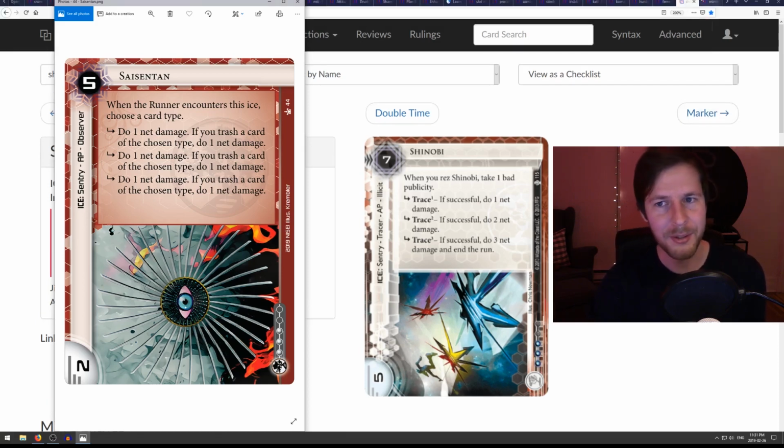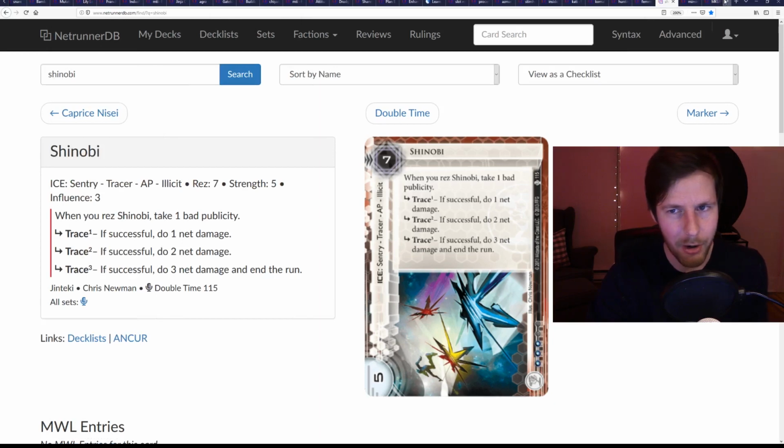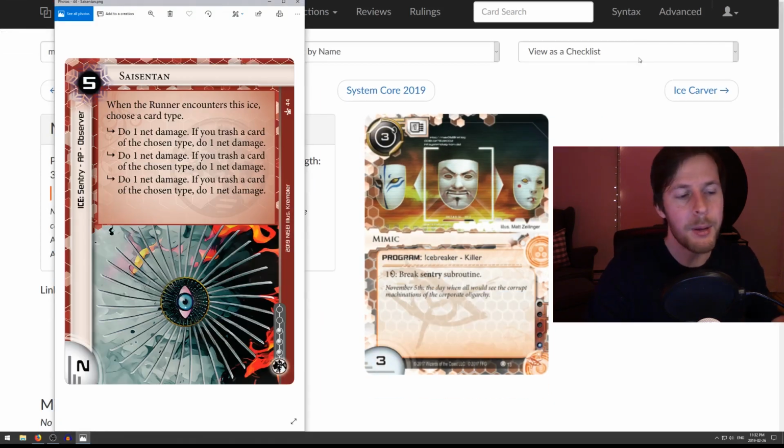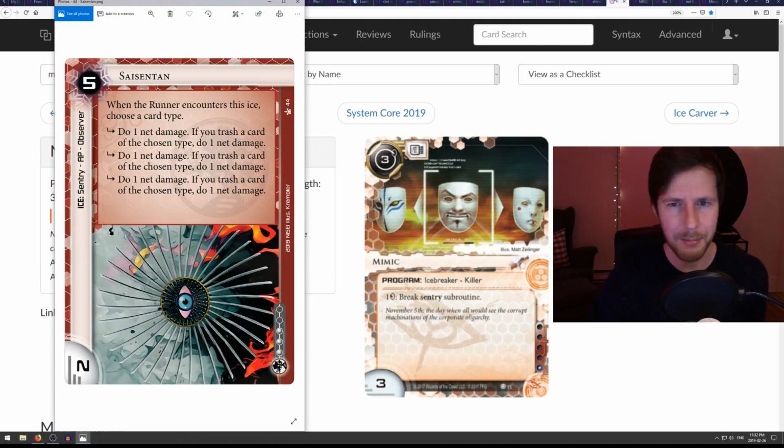It is important to know, though, a lot of the time in Netrunner your ice is not going to fire, so the value of your ice is largely calculated on a financial calculation. How much does it cost to rez, and on average, how much is the runner going to pay to break it? And the numbers on Saisentan are okay. They're not bad. You could do a lot worse. Mimic is probably one of your better options to get through this. I don't know how common this is in your meta, but if you rez this for 5 and the runner always breaks it for 3, it's not the best trade-off, especially if the face check never fires.